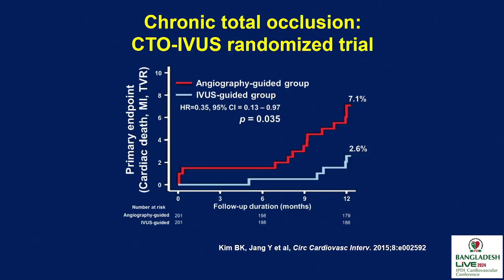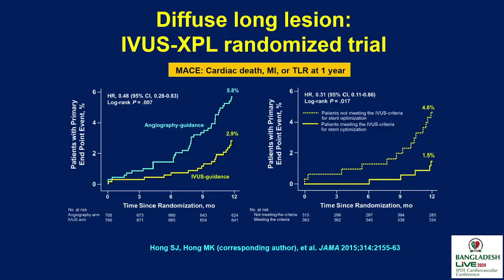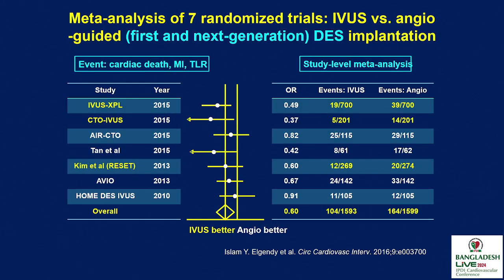Let us see some of the trials. In chronic total occlusion, the primary endpoint, that is cardiac death, MI and TVR, is significantly lower in the IVUS group. Diffuse long lesion is also favored if we do IVUS. So we can conclude that in chronic total occlusion and diffuse disease, IVUS is superior in clinical outcome. And in the meta-analysis, you can see that most of the big trials are in favor of IVUS guidance over angiographic guidance.